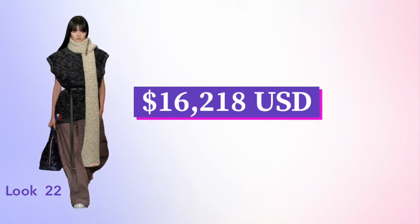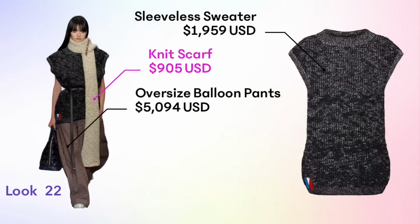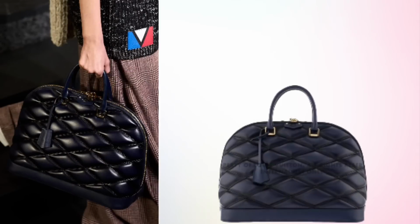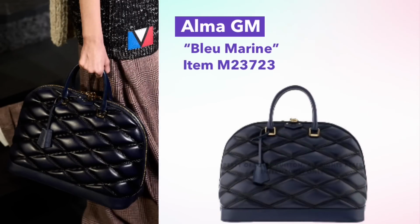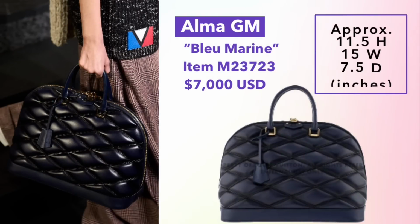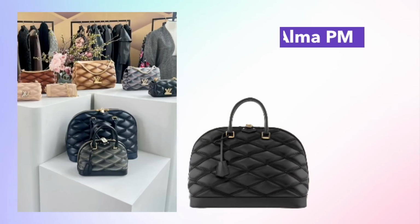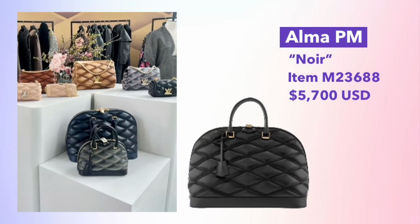This malletage quilting appeared in many looks throughout the runway, including look 22 here, which is a sleeveless sweater styled with oversized balloon pants. The model here is holding the Alma GM in malletage quilting in the color blue marine, and even though this is a very large bag, it's priced at a whopping $7,000. The malletage style Almas will also come in the PM and BB size.